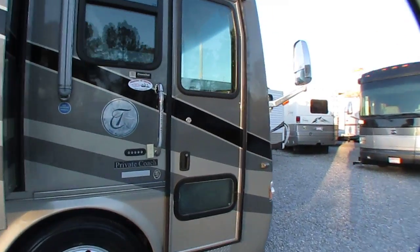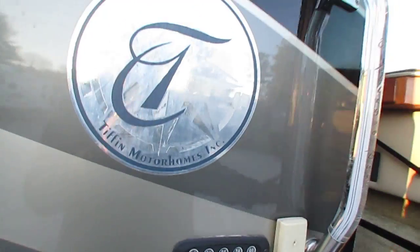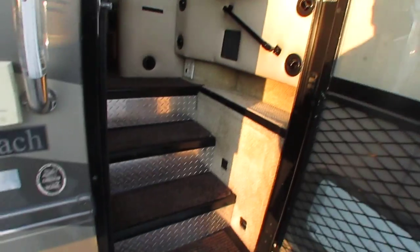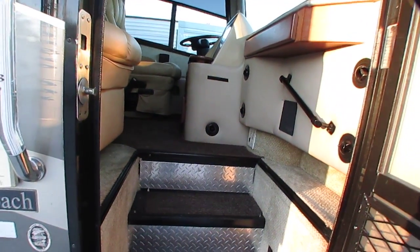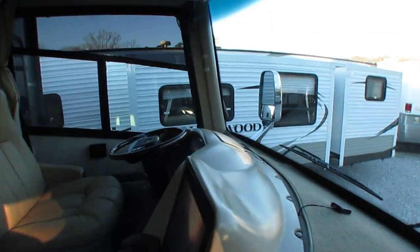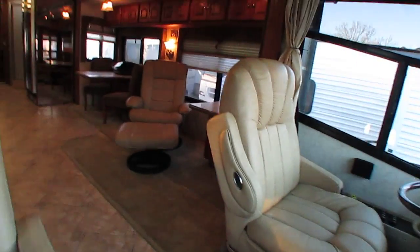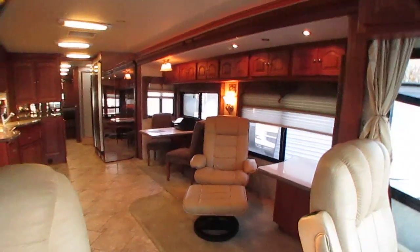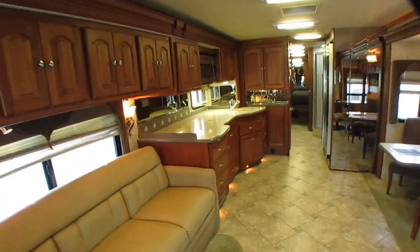Let's look inside this Tiffin Allegro Bus. And everything in it, folks, is pretty much all original. Carpet's not been changed. Upholstery's not been changed. Windshield's not been changed. I mean, it doesn't need to be. Beautiful RV, folks. Look at the room in this motorhome. You've got 2 sets of opposing slide-outs.